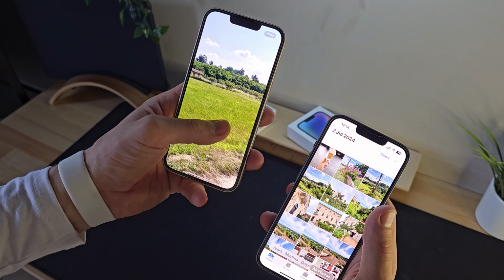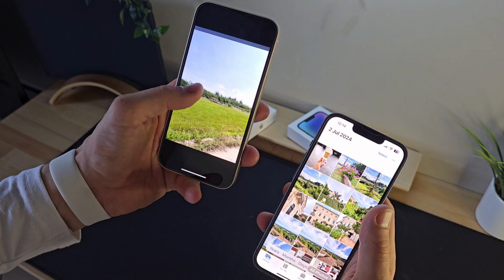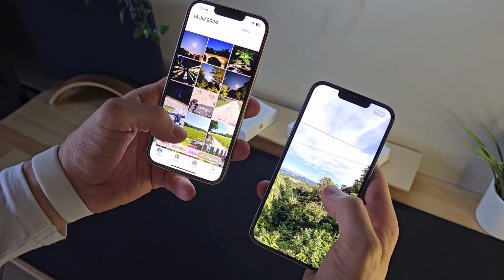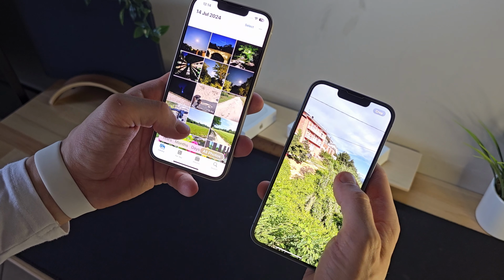Other than that, there are no substantial differences between the two models, but if you want to delve deeper, I've made detailed reviews of each model that you can find among my videos.